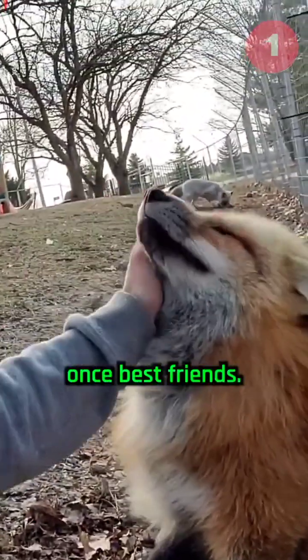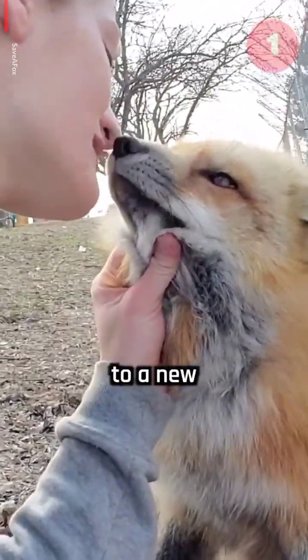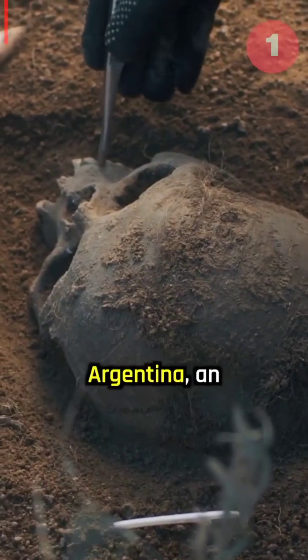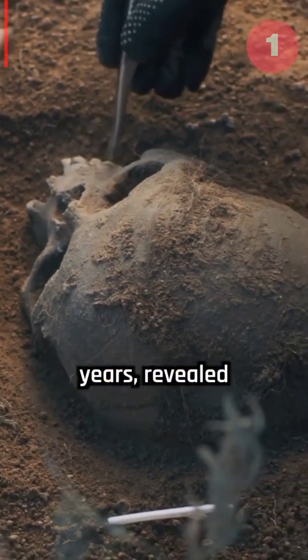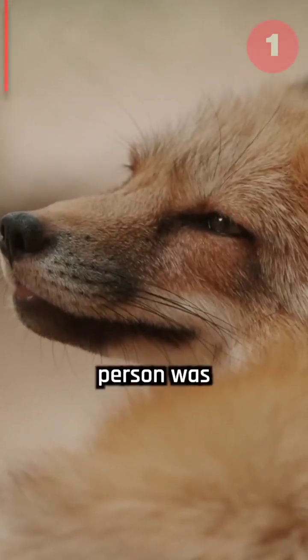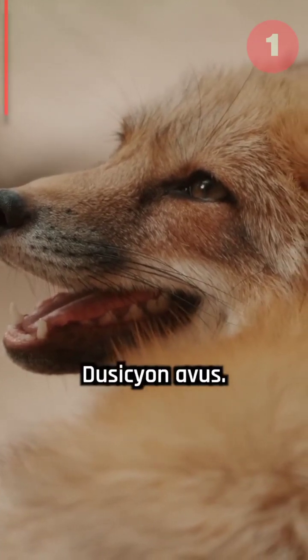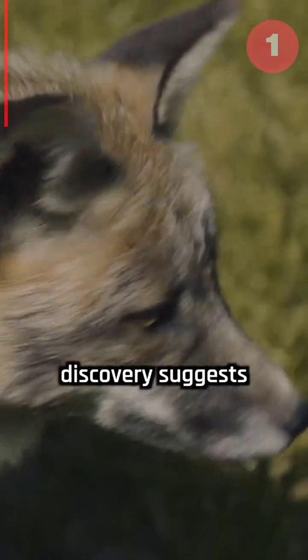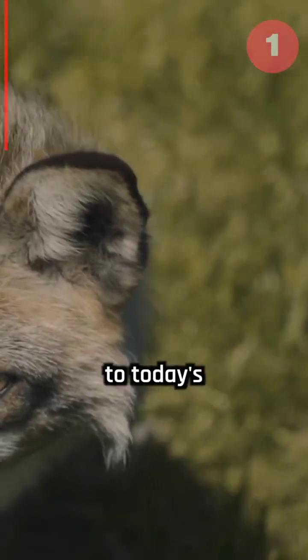Foxes and humans were once best friends. They lived and died alongside each other, according to a new study. In northwestern Argentina, an ancient grave dating back about 1,500 years revealed an unusual bond between humans and animals. Instead of a dog, a person was buried alongside a large extinct fox species called Dusicyon avus. This surprising discovery suggests these foxes may have been domesticated companions, similar to today's dogs.